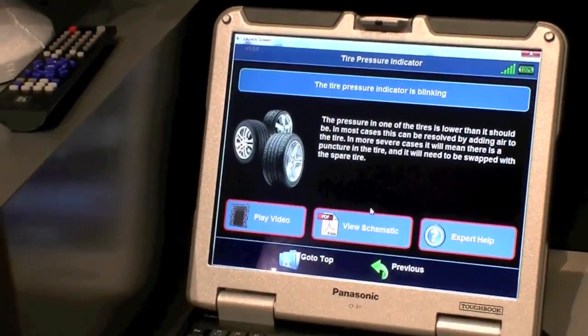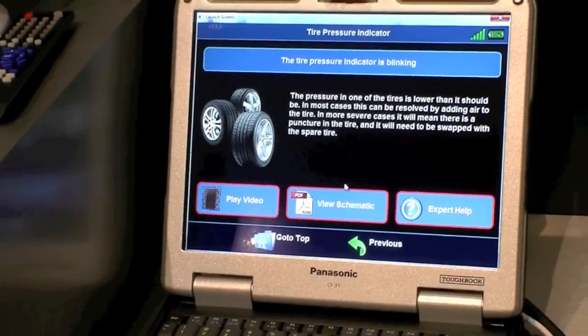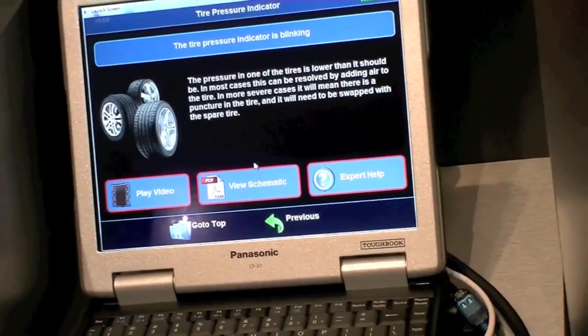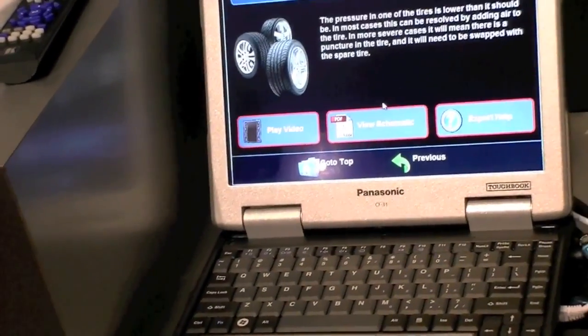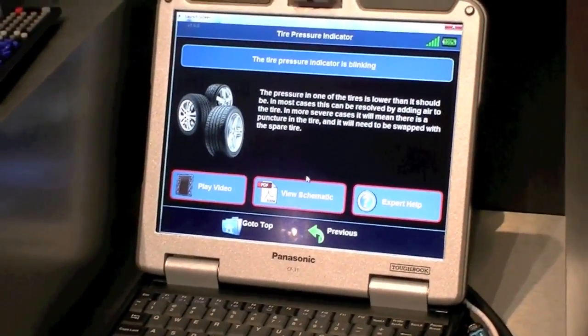And again, what we're seeing here on the laptop is exactly what you would be seeing in the eyepiece. So if you're working on a car and you don't know how to diagnose or change the tire, you can keep on doing that without having to stop what you're doing and try to remember where you are. Exactly right, yeah. And we might have a library of videos here. We can also have a library of documents. View schematic.